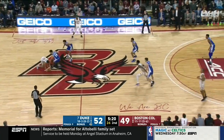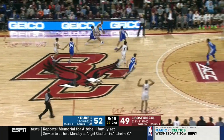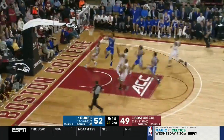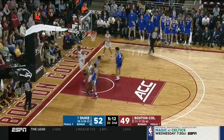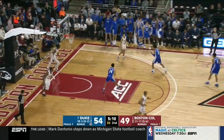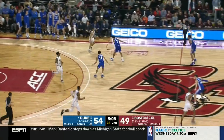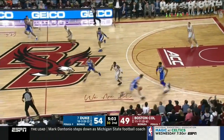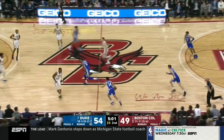A little more pressure working against Derek Thornton, who loses his footing, but BC gets it into the front court and then promptly turns it over. Jarius Hamilton turned it over, and Wendell Moore finishes. And right now, Duke has a chance, perhaps, to land some devastating blows against Boston College. Yet another turnover for the Eagles.